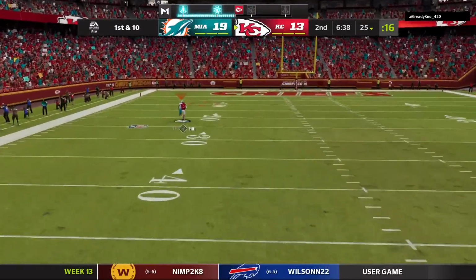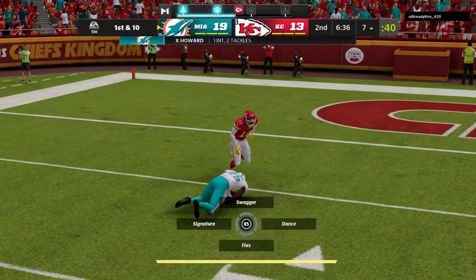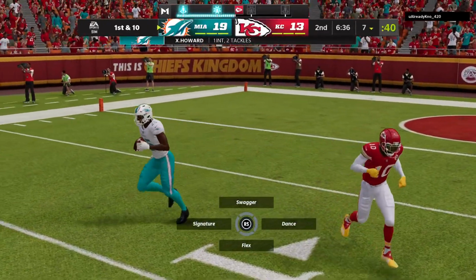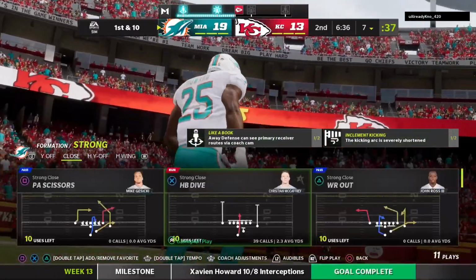Yeah, because the secondary, they really look clueless. And that was amazing. And the defense has it covered. It's intercepted. Picked up by Xavier Howard. And the Dolphins are going to have it here as they'll start at their own 7.